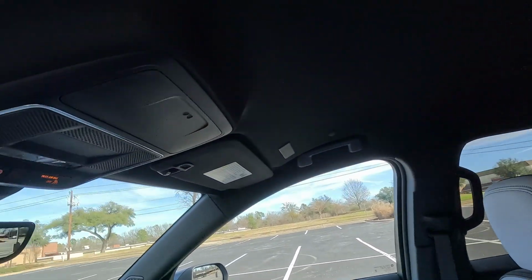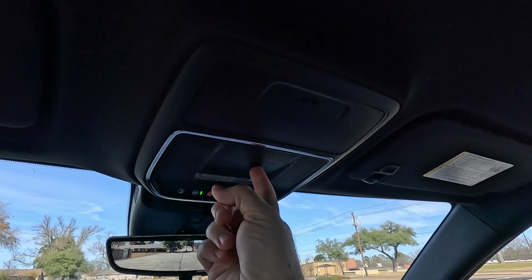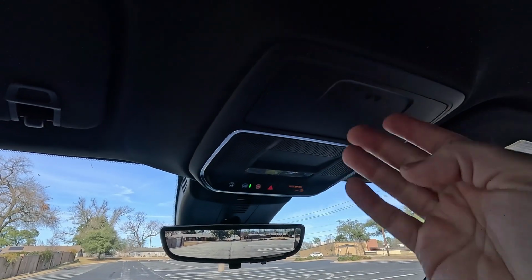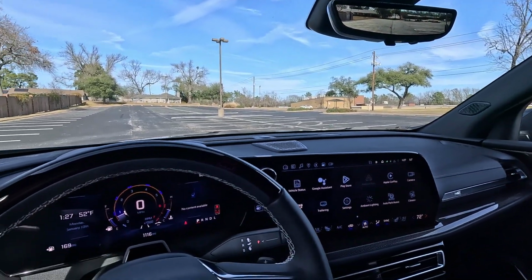That is a standalone $1,500 option, but we'll talk more about some of the differences as we move back to the second row, but plenty of headroom up front here. I like it a lot. And up here, this is where the controls would be for that pano sunroof if we had it. Then we have some sunglass storage up here if we need it. But now let's take a look at the second and third rows and see just how much space we have back there for adults.